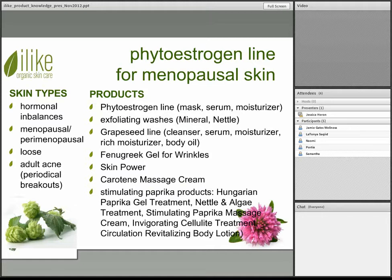St. John's wort, sage, walnut leaf, horsetail, high mallow, lavender, and honey. There's also a lot of bioflavonoid content as well. So you get some antioxidant benefits from the Hungarian paprika gel treatment.